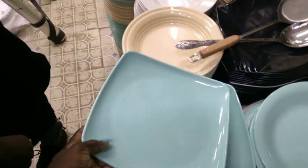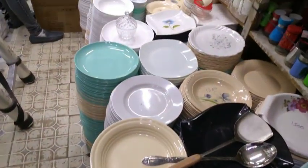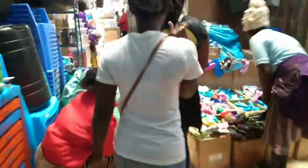So next we moved on to this shop that had a lot of plastic and melamine kitchenware, and they had really classy melamine and nice colors. I also didn't get the name of the shop, but they had nice plates, melamine and plastics.